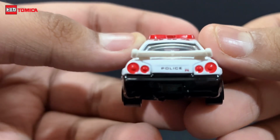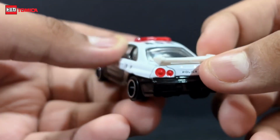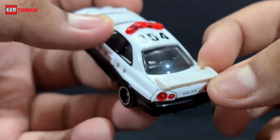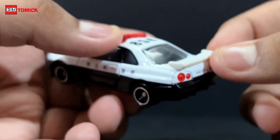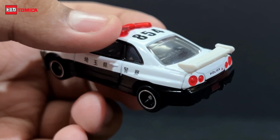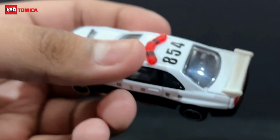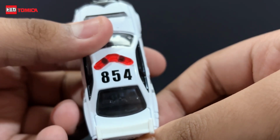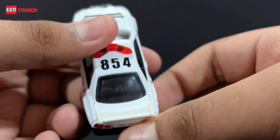For the back, it has the police writing right there, as well as this plastic spoiler, which doesn't really bend around, stays in place, which is pretty nice. Now sadly, the plastic spoiler is a bit yellow compared to the white body. It's not the same color, which sadly, I thought it would be the same color as the body like the R35 would. Then on the top, it has the 854 number, as well as the red siren bar, which again is pretty nice.